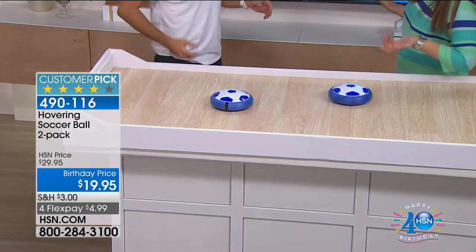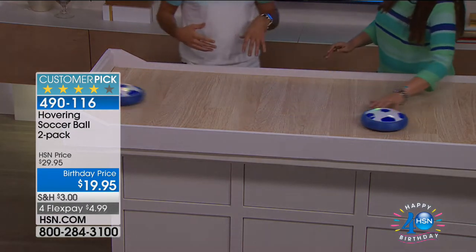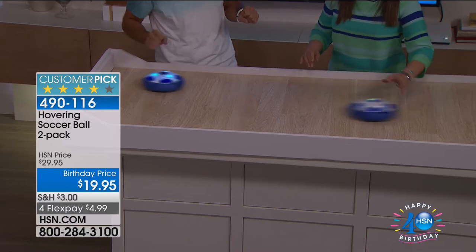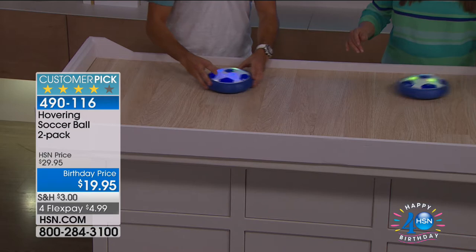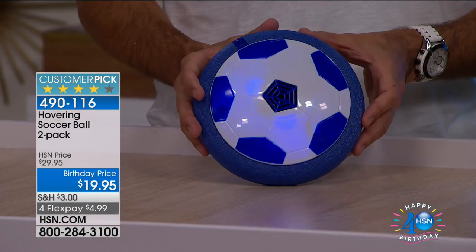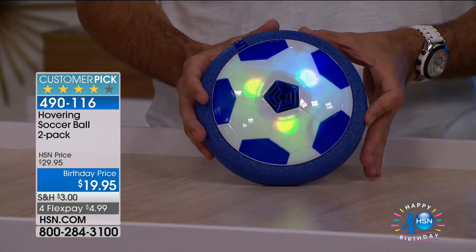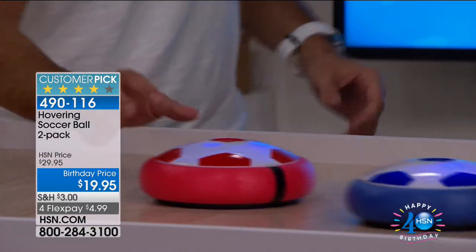Okay, I got a little cardio out of that too. If you're someone who likes to track your activity on your Fitbit, you just got at least 100 steps. My heart rate is over 100 right now. This is great. Look at the lights. I can't even tell you what colors there are because there's so many neat rotating colors. I see yellows, greens, purples, blues. What do you see? I see a rainbow of fun.